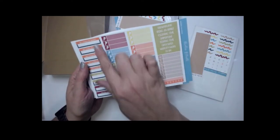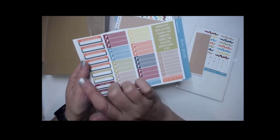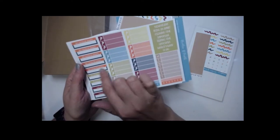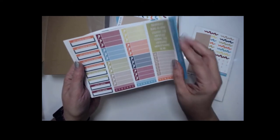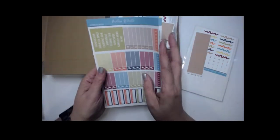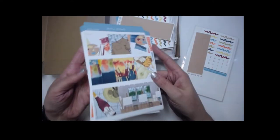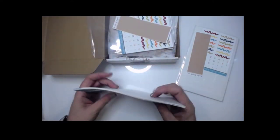I mean, I don't write down my food in my planner. I guess I could if I was going out, but I may start using these in my weekly spread because, like I said, I have the TPC hybrid. And then more washi and some more pattern headers. So, you can get 2 weeks out of this. You can get 2 weeks out of this right here.